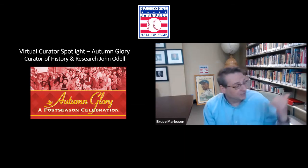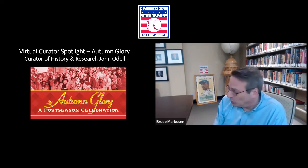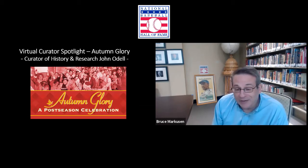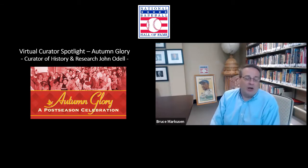It's got lots of books in it, pictures of the past commissioners. There's a World Series championship trophy, even furniture from the office of Hall of Famer Bowie Kuhn, and a gavel that once belonged to Ford Frick, some of the items that are featured in this room. Maybe one day we'll do a virtual Curator Spotlight on all the artifacts in the Selig Room. But today our focus will be on Autumn Glory.